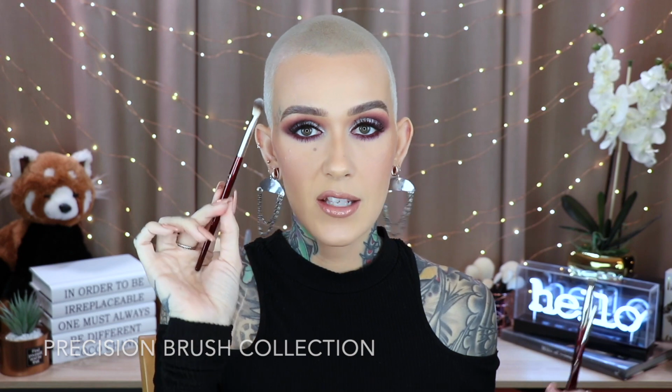This is something that you can use in place of this guy right here, which is the Tom Ford number 11. I use that all the time to go down the sides of my nose to contour, and I really like it in the crease. This does it all. So you can use it to contour your nose, and the number again, 206. You can get into the crease really well.